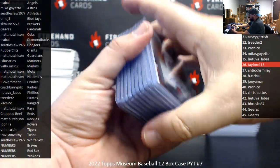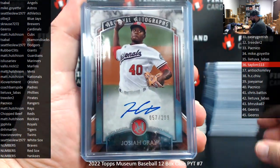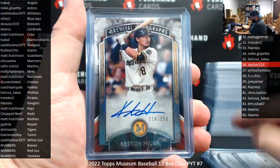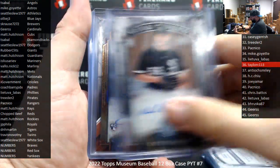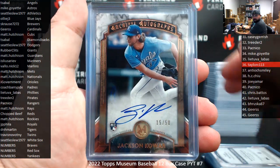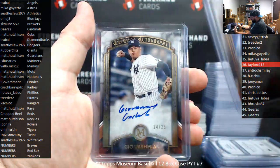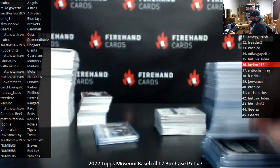All right. Some archival autographs. On-card autos to 299, Josiah Gray. Ernie Clement. Chas McCormick. To 150, Keston Hiura. To 125, Mark Appel. Number to 50, copper, Jackson Kowar. Andrew Jones. Rowan Fingers. Tom Glavine. Got a gold to 25, Gio Urshela.